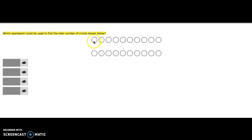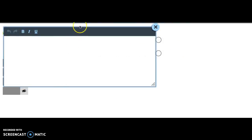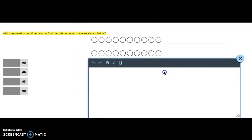So, I was looking at these circles, and it seems that there's 1, 2, 3, 4, 5, 6, 7, 8, 9, 10 circles in this row, and there's a matching 10 circles in this row. So to me, it seems like there are 2 groups of 10. How could I represent this in an expression? Well, let me think about this. 2 groups of 10. That kind of sounds like multiplication to me, so maybe it would be 2 groups of 10, so 2 times 10, and that would give me a total of 20. Okay, because there's 10 here, and that makes 20.